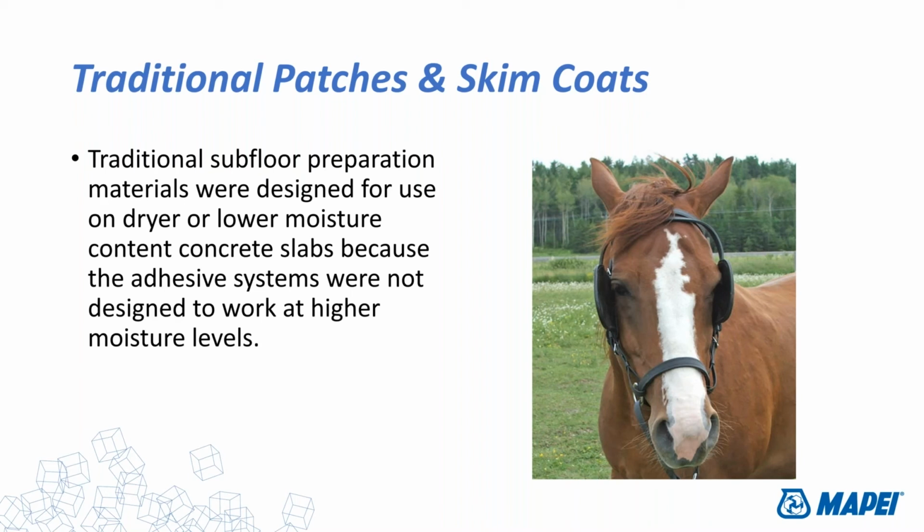I just want to mention how to explain this. If you can take a dry polymer and get it wet and get it installed on a concrete slab in your patch and then let it dry, but bring water back into the equation, that dispersible polymer is going to redissolve again. That's not necessarily what you want. So you need to be looking for products that are specifically designed to work at a higher moisture level on this concrete slab, if you're going to be using these high moisture concrete adhesive systems.